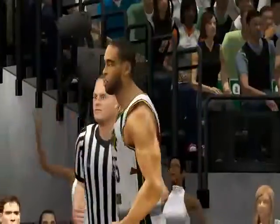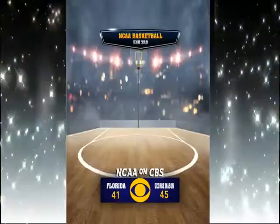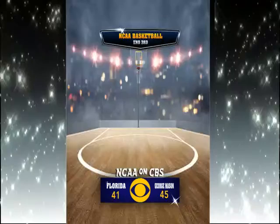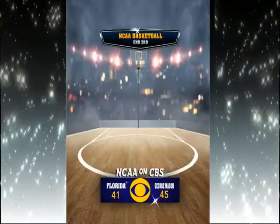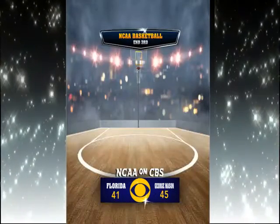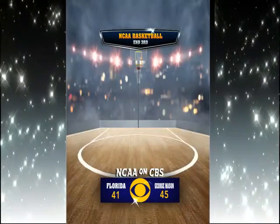And that's it for the third quarter. Both teams scoring well as we head to the fourth. The home team, they're up by 4. And do not go away, as we'll be back in just a few moments with the start of our fourth quarter coming up next.